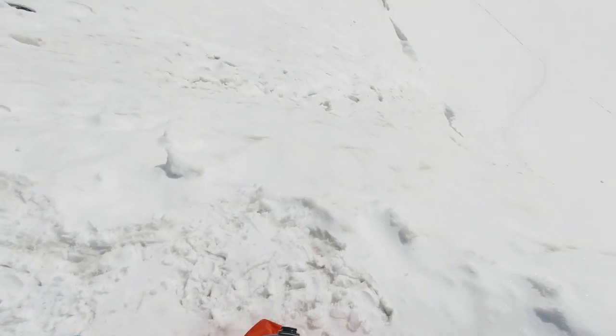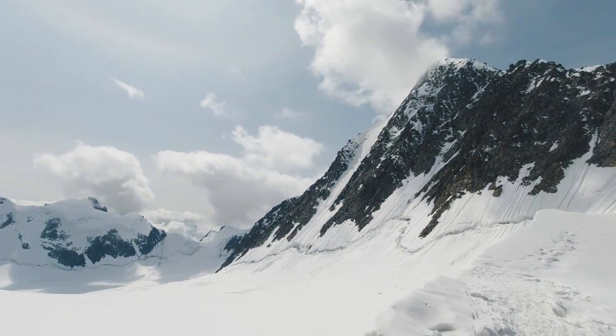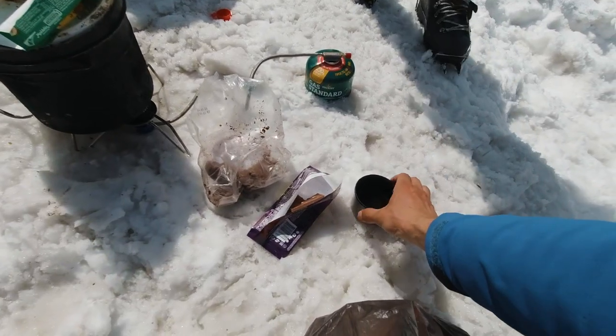So we were waiting for other climbers, enjoying clear and crisp weather and those fabulous views, drinking brewed coffee with chocolate.